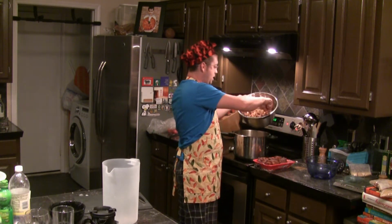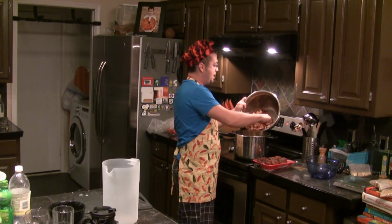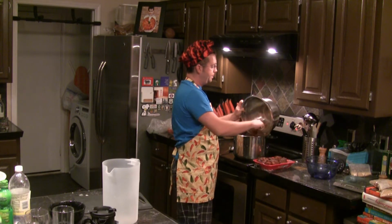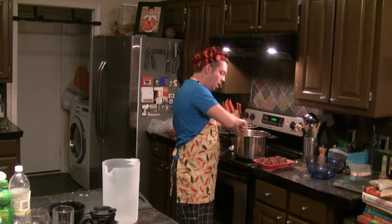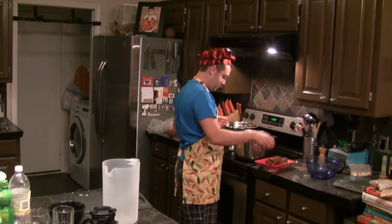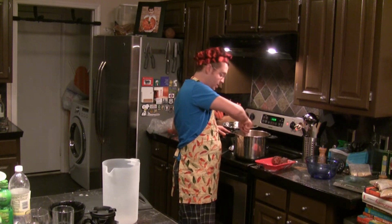Now we're going to return our pork and our masa roux to the stock. Get that good and stirred up. And we're also going to add 2 or 3 smoked pork ham hocks. It's going to add some nice smoky flavor to our green chili stew.